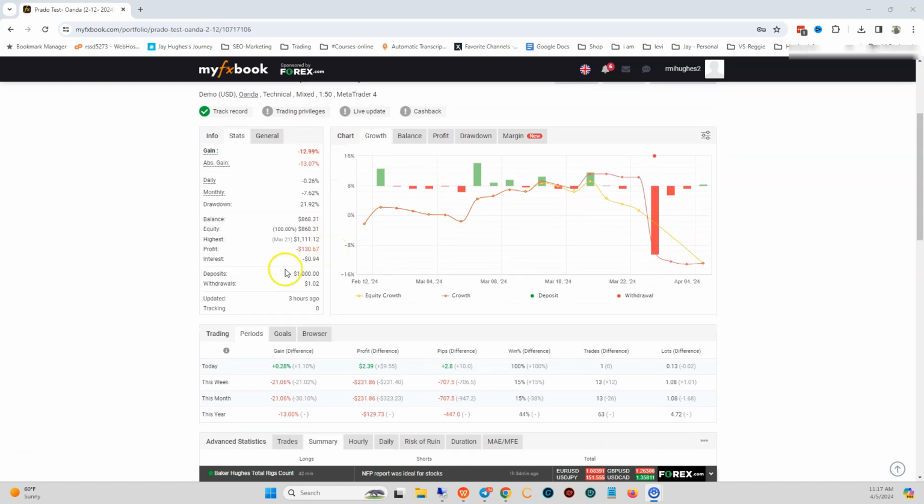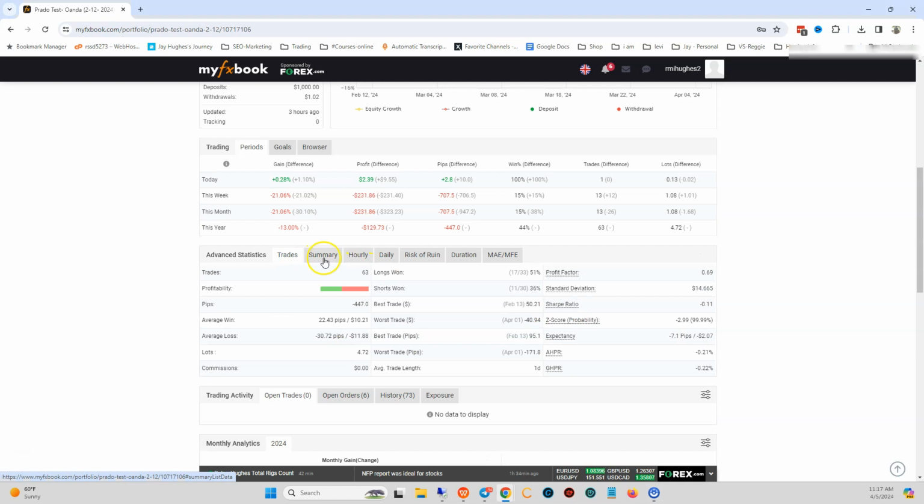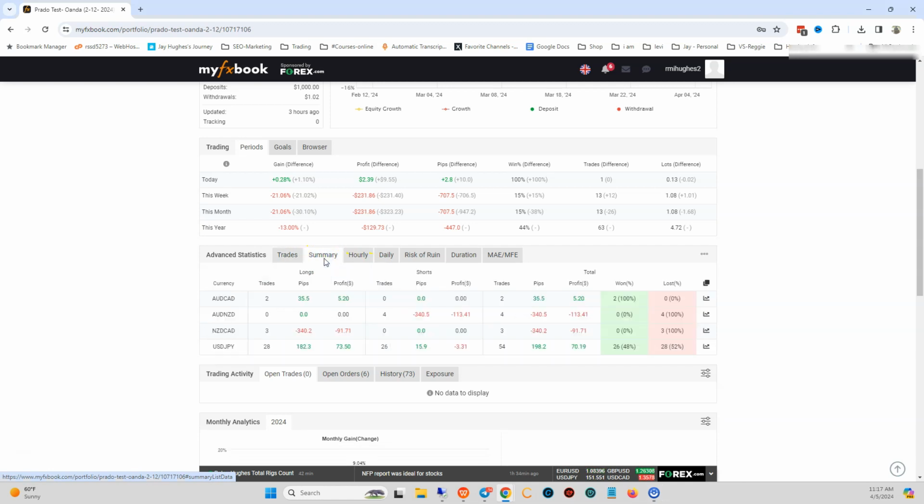Let me show you. We started this with $1,000. Now, if you go down to the summary, this is going to show all the trades. Now, remember, I said that this only trades the dollar yen. That's it. That's the only thing it trades. So if we go down here, we see that it was relatively successful, as you can see. This says that the total profit was $70.79. So what is that? 7% gross. That's not bad for a couple of months, especially if we want to stay very conservative.